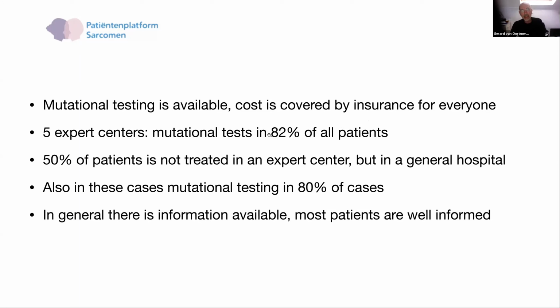In the expertise centers, 50% of all GIST patients are treated, which means that half of the patients are not treated in an expert center, but in a general hospital. Several of these hospitals have quite close relationships with the expertise centers, so they get advice of experienced GIST doctors.